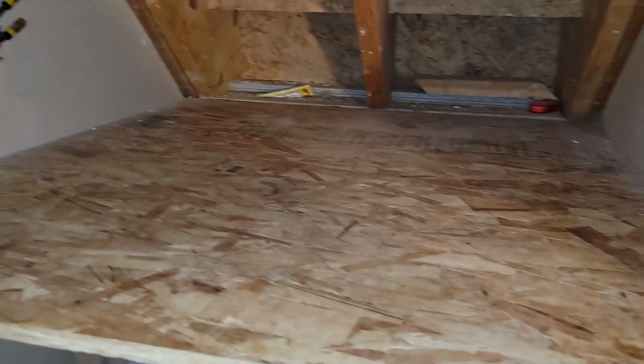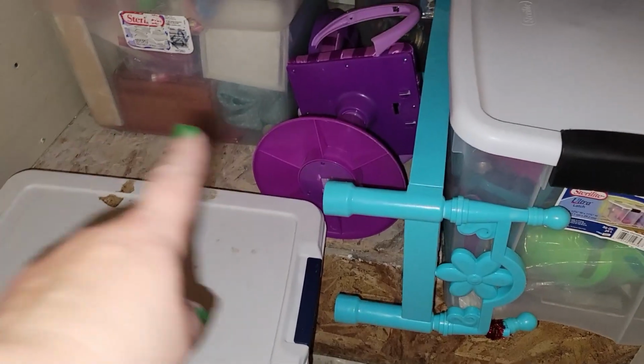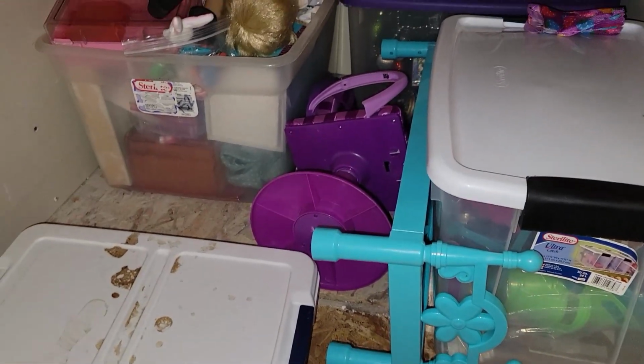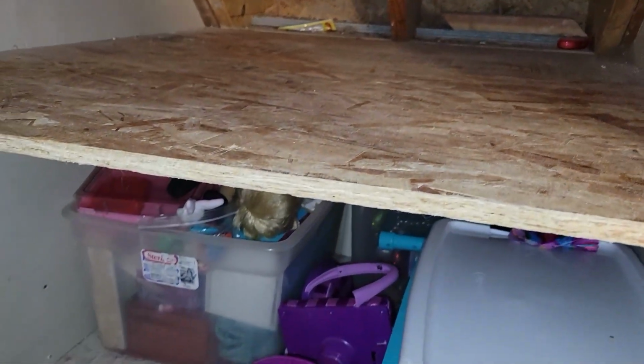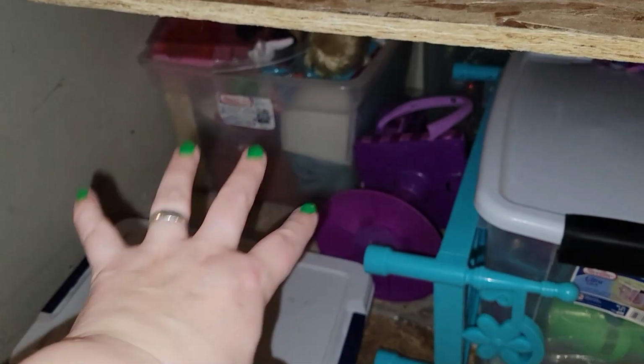Then we got this shelf emptied and we brought all of the American Girl stuff over here. Unfortunately, we couldn't get all of it onto this shelf thing, so I'm not sure. Maybe we could try having it on this shelf instead and do something else down here, but the thing is I want to just keep stuff together that goes together.